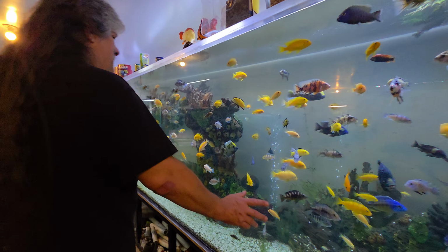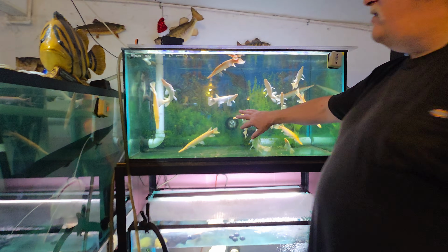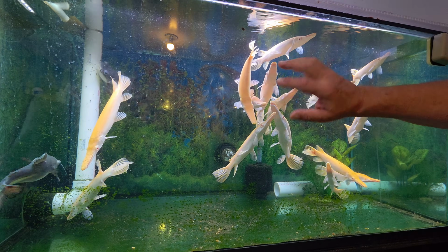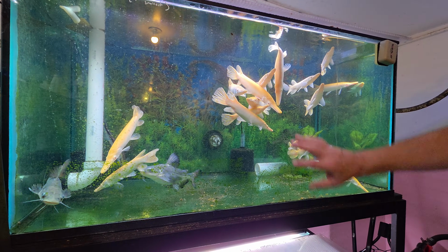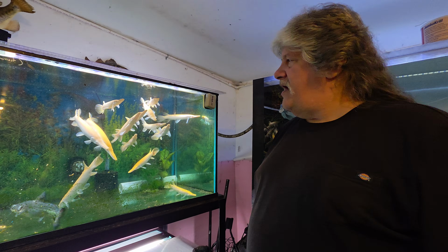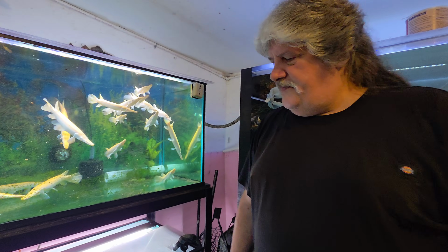Cichlid tank's doing good. Let me see. Oh, look at here. Look at all these baby albino alligator gars. They are growing so big, so quick. I mean, look, they came in at 4 inches. Look how big they are now. They're doing good. We can start finding these guys homes if you guys are interested in buying an alligator gar. We bought these for resale, and we grew them out. They're healthy, they're solid, they're thick, they're meaty. They're ready to go to a new home.